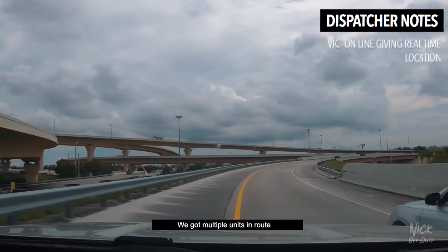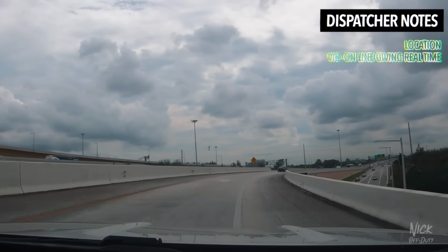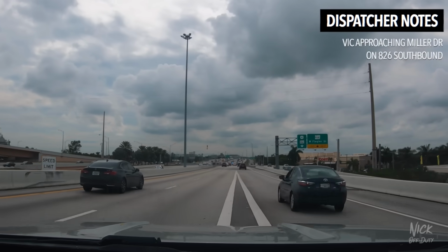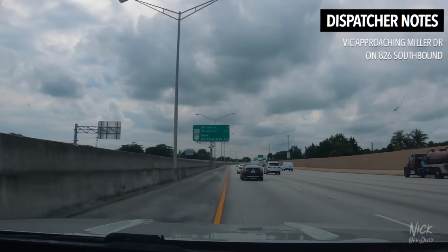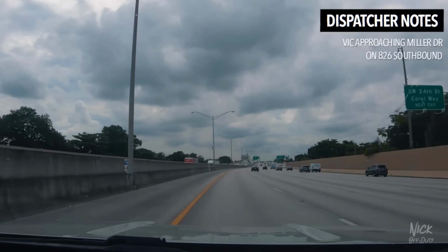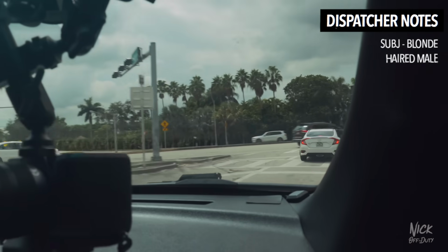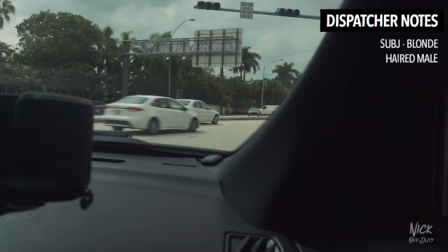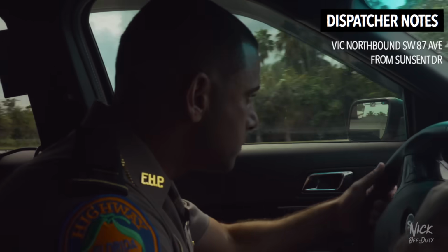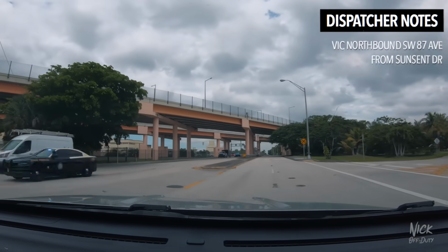Got multiple units around close by, so we're just trying to get 10-20 updates. 10-4, at this time you're going to be approaching Miller Drive. 826 southbound, approximately approaching Miller Drive. Northbound on 87th Avenue from Sunset. Northbound 87th and Sunset. Dispatchers giving live updates. I guess somebody's on the phone.